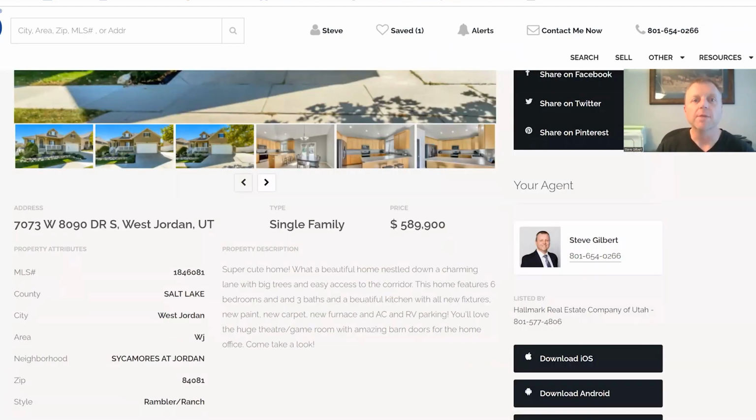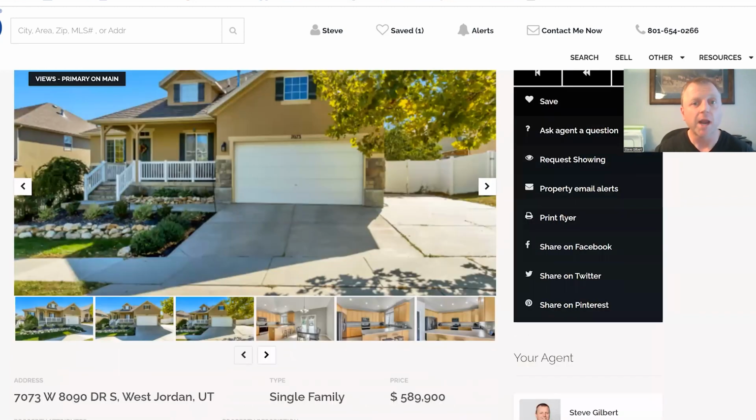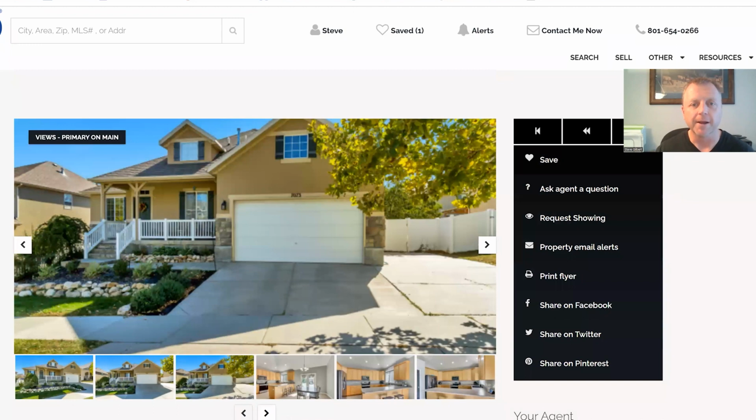$589,900. That's going to be on the far west side of West Jordan. That'll give you an idea as far as the different homes that are currently available. This one here being higher than the median price, whereas the first one we looked at was below that median price. Now let's take a quick look at the market update.